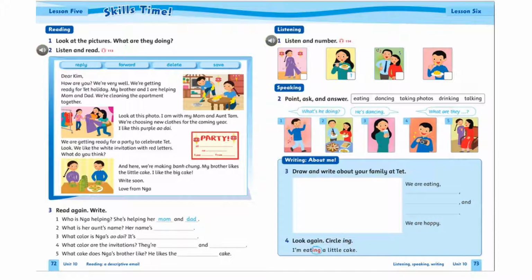We are getting ready for a party to celebrate Tet. Look, we like the white invitation with red letters. What do you think? And here, we're making ban chun. My brother likes the little cake. I like the big cake. Write soon. Love from Nya.